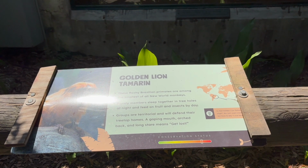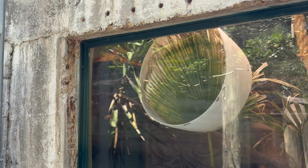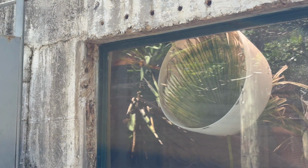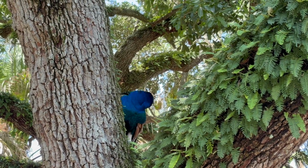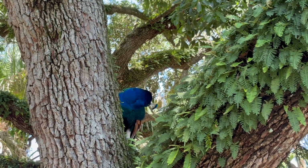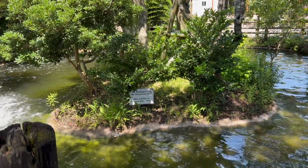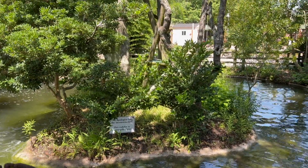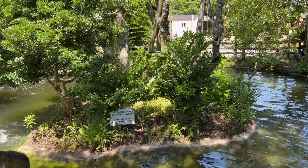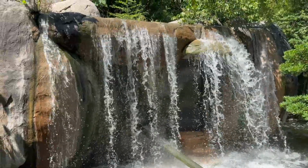Here we have another viewing area for the golden lion tamarin, but unfortunately, you can't really see him from here. There they are, just relaxing up in that corner over there. Here we have an Indian peafowl just hanging out on that tree over there. What do we got over there? It says this exhibit is temporarily closed and we apologize for the inconvenience. It was a brief closure after its inhabitants moved out, but hopefully they don't turn it into a permanent one. But hey, at least the waterfall is still up there.